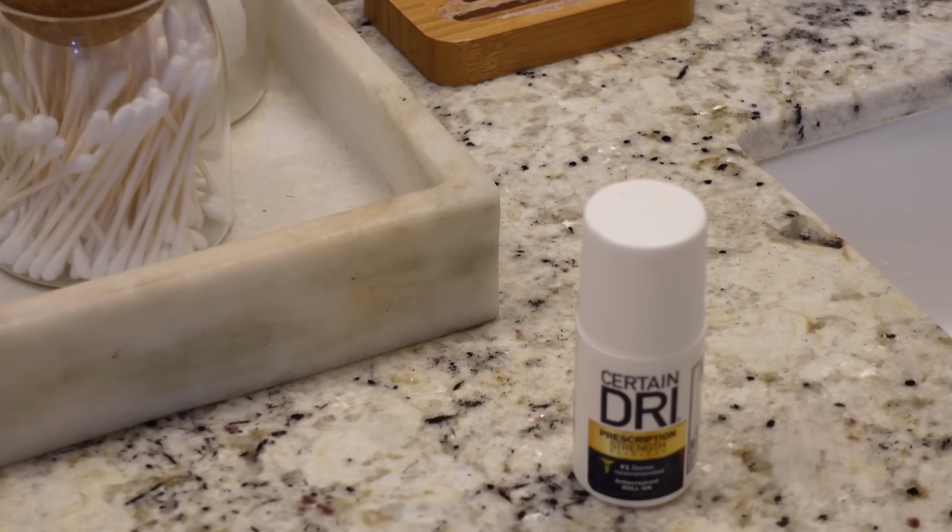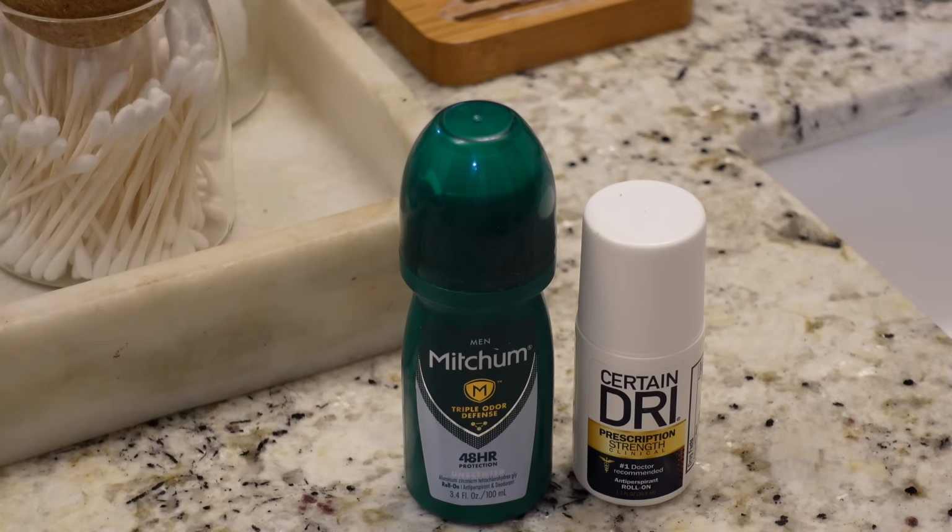So next up are deodorants. As a sweaty person, it's been so hard for me to find a good deodorant. So I've pretty much given up on trying to find a deodorant that stops me from sweating. Now I just focus on finding products that minimize odor when I do sweat. So I do have a couple deodorant recommendations that help with odor control.